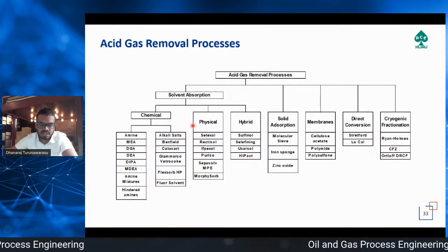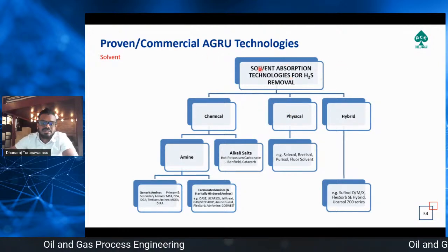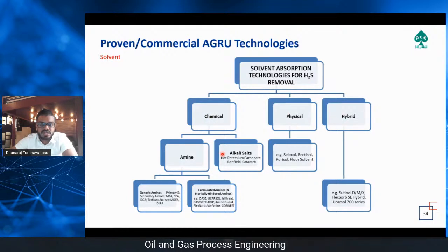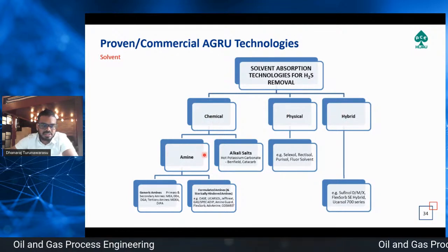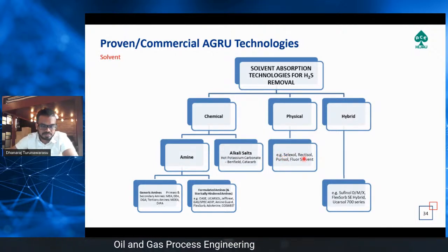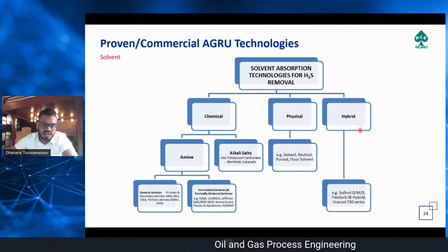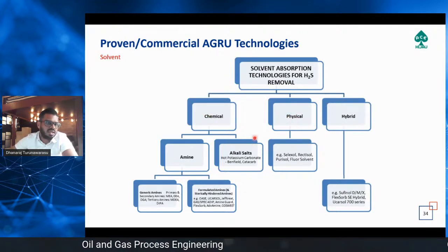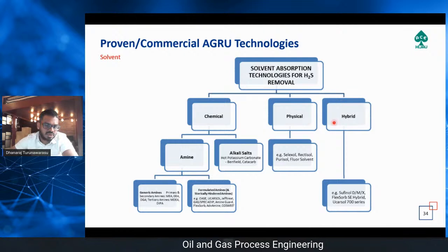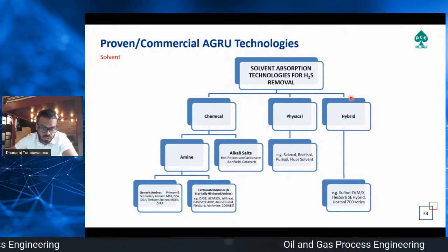Let's look at the solvent absorption technologies. There we can divide it into chemical, physical, and hybrid solvents. Chemical solvents are amine base and alkali salts. Physical solvents are the vendor solvents. And hybrid is a combination of your chemical and physical solvent in order to complement each other's advantages and disadvantages. That's why hybrid solvent was introduced.